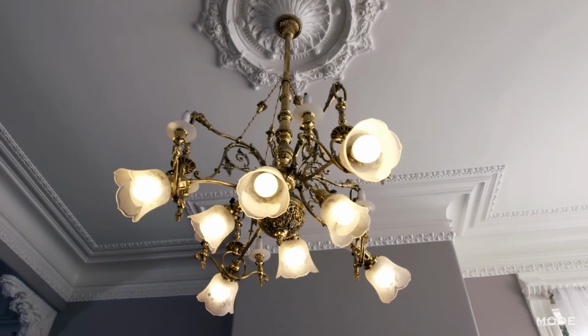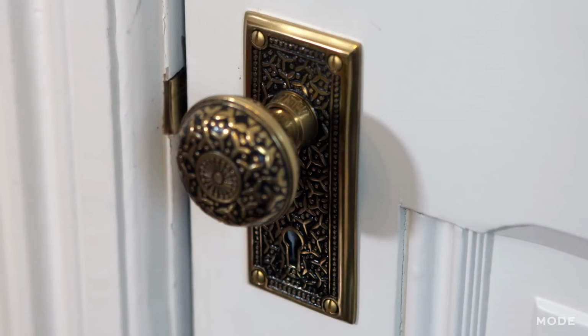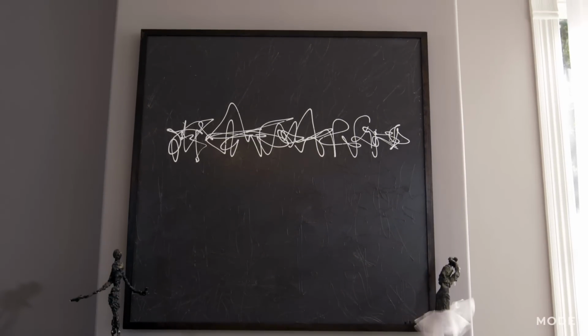Our basic design template was a modern Victorian. We wanted to keep the history of the house, the Victorian aspects and the feel of it, but at the same time make it a modern house.